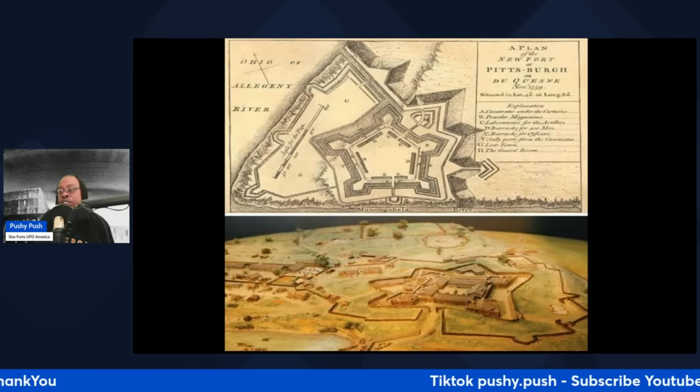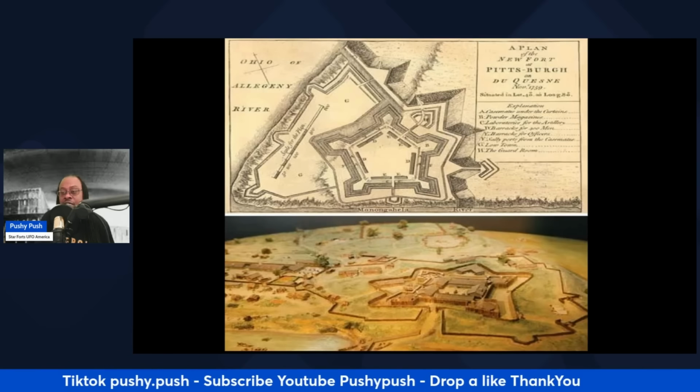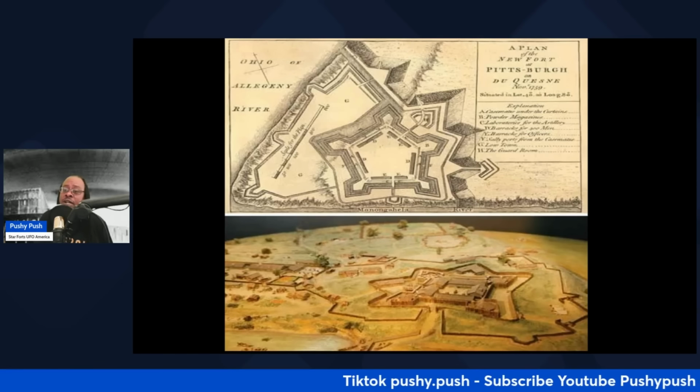So here's Pittsburgh. There's star forts in Pittsburgh. So Pittsburgh, the city, was originally a star fort. It says right there, Pittsburgh. So it's like it's 2 names. I didn't even know that it was actually 2 names. We say it as one, Pittsburgh, but it was originally a star fort.